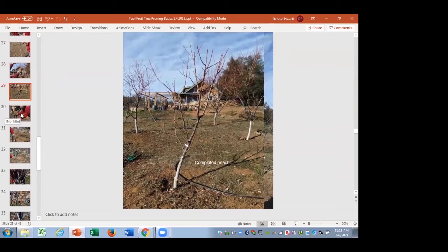And this is the completion of the peach. Now, if you remember back about 13 or 14 slides, that tree seemed really complicated. Now look at how nice and open it looks now. And it's got a chance to really start growing laterally and really develop good fruiting wood. So it's a big difference when you take a complicated tree like that and do a proper pruning job on it. Makes it much healthier and produce more fruit.